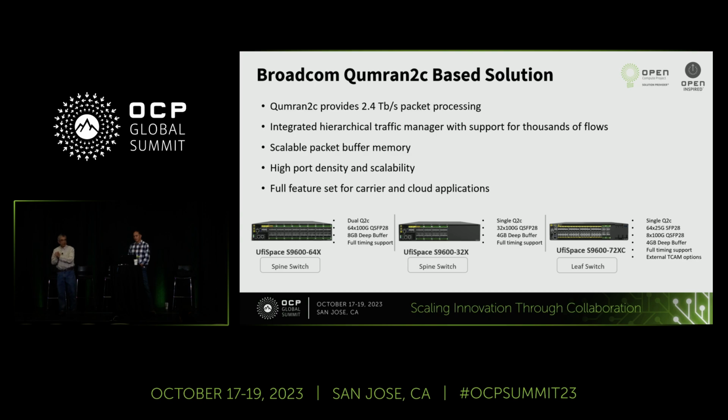A 16 nanometer chip, and this one is switching at 2.4 terabit per second. That's the backplane. It's a Qumran chipset, so it doesn't have the cell switching part like a Jericho. So we focus the entire 2.4 terabit for port density, and we tend to design something called non-blocking, meaning all the ports will fit within the 2.4 terabit, all right?